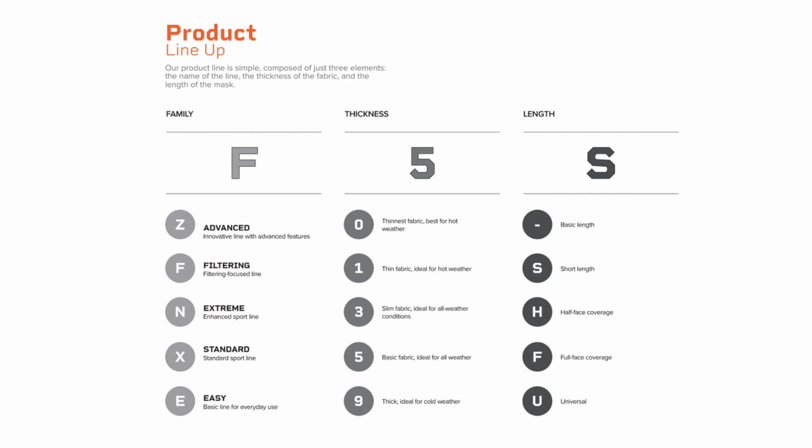So the name of the mask consists of 3 elements. The first element says something about the actual fabric or the filter that it has. The second one is how warm it is. And the last one is the size, so if it goes all around your head or if it's very small. So this one is an H, which goes pretty high on your head, and this one is an S, which is very short in the neck and also in the top.